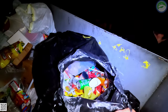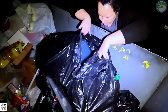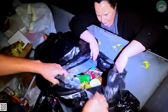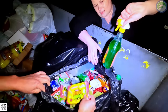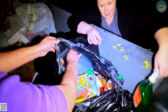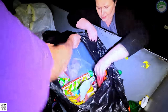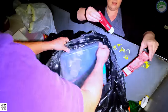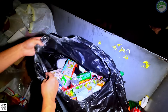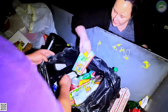Good. Mm-hmm. Oh. Another band. What is this? Mind glow. Anything food related in this bag is going to be ruined. Let it bend. It's good. It's warped, but it still works. Not cracked. Parchment paper? No. There was cleaning stuff in there.